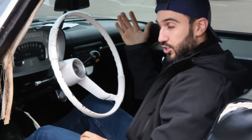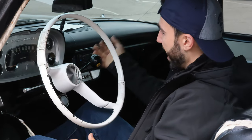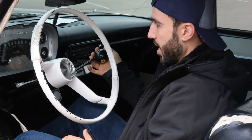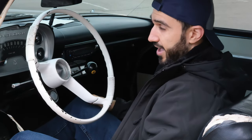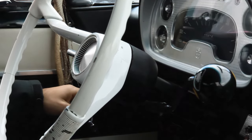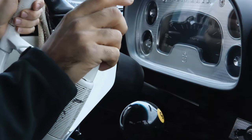You start and go. As you go, this is the shifter that we have. It's called three on the tree, which is the three speeds hanging right here. We got the reverse up here, we got the first gear down, and the second gear up, and then the third gear down this way. And hopefully it will do 40 miles per hour. Starts right up, e-brake is released, clutch all the way in, first gear, let's go.